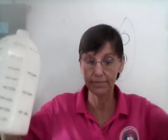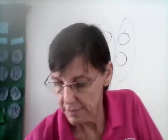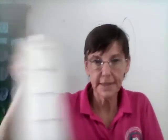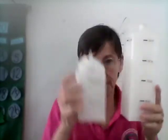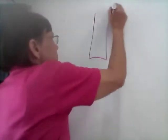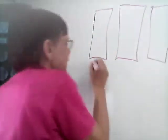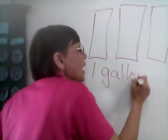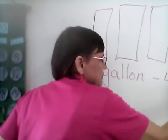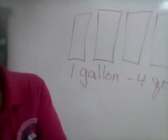Okay, so here we go. One quart has 2 of these. Okay. So let's see. Here we go, our gallon. 1 gallon has 4 quarts. QTS. Oops, can't see that. 1 gallon has 4 quarts.